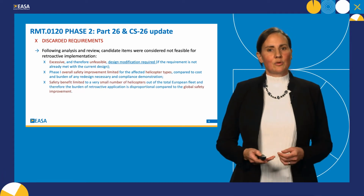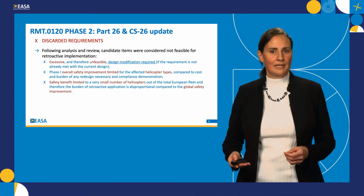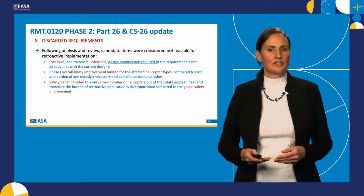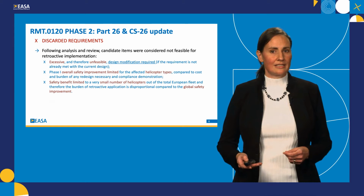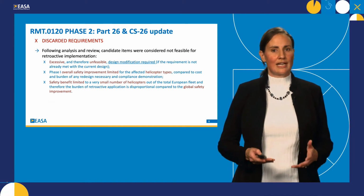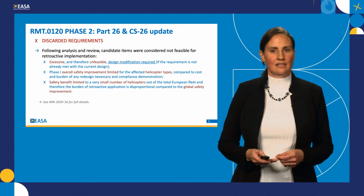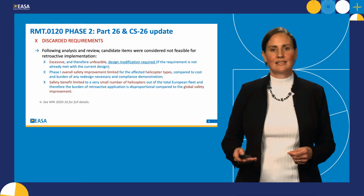The final group of requirements were discarded because the cost, complexity and potential weight penalty of the retroactive application was disproportionately large compared with the safety benefit that would be achieved to the entire fleet, due to the small population of helicopters that would be affected. Full details of the discarded requirements can be found in the MPA 2020-16.